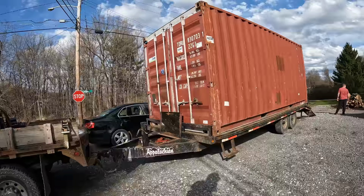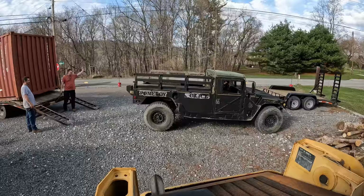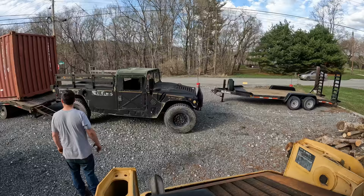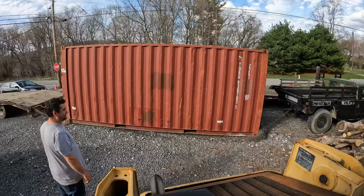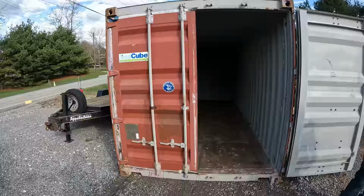Time to unload this beast. Well, she touched down. Not too bad. Kind of liking that old Hummer.